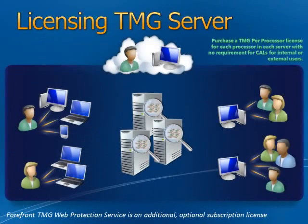Now, Threat Management Gateway is licensed per processor, so it is just a case of purchasing a processor license for each processor sitting in your server, and that is the licensing complete for Threat Management Gateway. No CALs are required. The optional Threat Management Gateway Web Protection Service is licensed through our subscription licensing program.